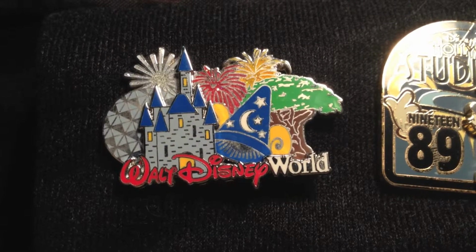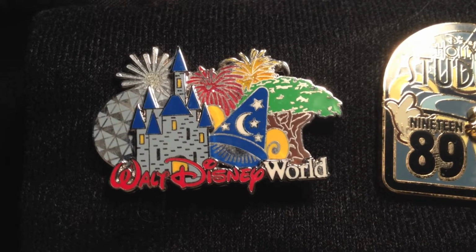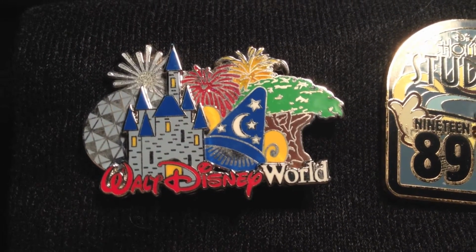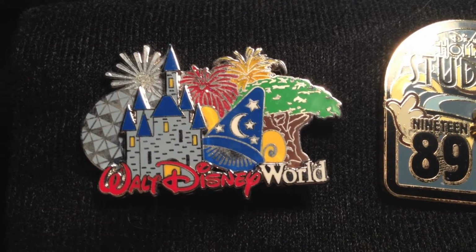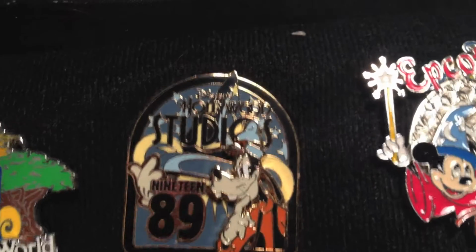You guys ready for this? Let's do it. Part 1 commencing. This is the first pin on the first page, a Walt Disney World pin that shows all of the icons. Sadly, the Mickey Sorcerer's Hat is no longer in Hollywood Studios, but still, this is a great first pin to start out with.